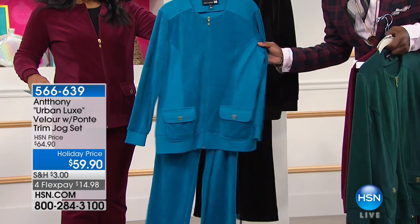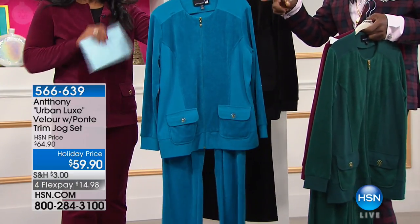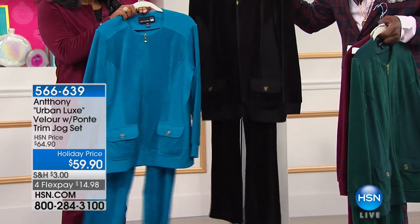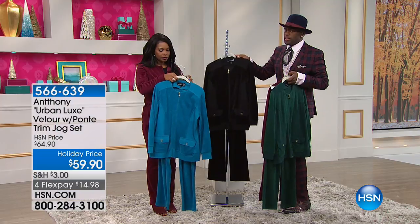If you were watching Jay King yesterday, it goes with all your pieces. I love this color. And you don't see a lot of it. No, you don't. It's just really, really user-friendly. And then we have it in black. There's a reason to own this jog set. Let me tell you the reason.